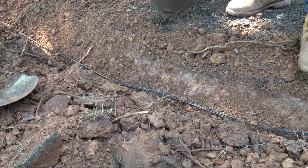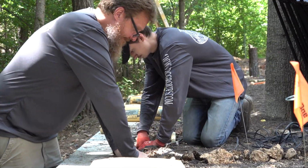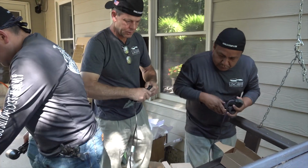The basics of running wire are still there. They haven't completely gone to wireless yet, but they're getting there. Some of the basics are still there, but the technology side of it has greatly increased in the past 20 years. So Russ, this is one of the more recent outdoor lighting installations that you've done. Can you talk us through what you guys put in here?